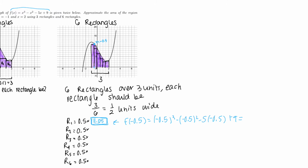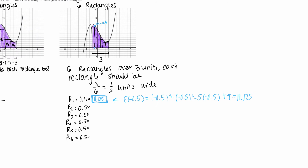So what I want you to do is go through and find these remaining heights and fill in these things. For each of them, you're going to have to figure out what the x value is down here and then plug it into this function. And then you're going to have all these numbers here, and then you can multiply across. So 0.5 times the height, you'll get an area for that rectangle. And then you're going to add all those areas up. So go ahead and give that a try. I know it takes some time. I'm going to give you 5 minutes to try this out. Just see how it goes. All right. I'm going to pause it, give you a moment to try it out.